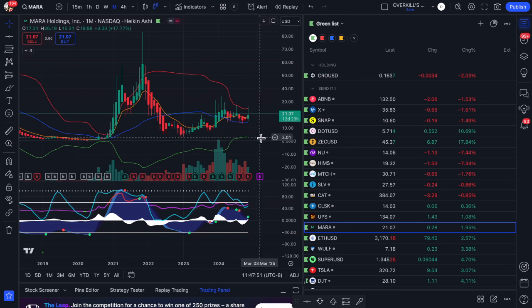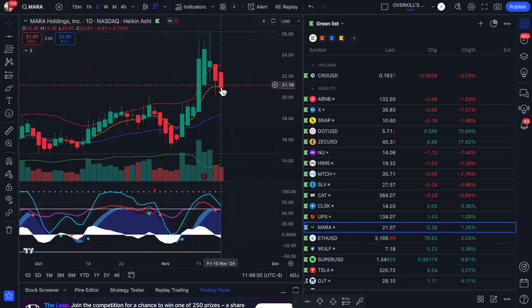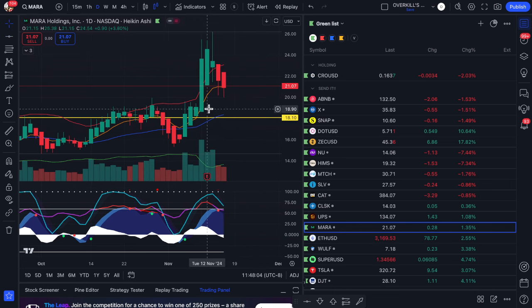Profits are profits, guys. Mara, just like CLSK, is also a crypto miner and has a green dot here on the monthly chart. So let's zoom into the daily. What's it doing? It's pulling back. So once again, I'm looking for an entry on this one at about 18. That'll put us right at the 30-day moving average. If that happens, look to enter. Wait for the green dot. Wait for the stochastic RSI to get back down here at zero. Wait for it to reset. Be patient. Don't get FOMO. And when it happens, pull the trigger.